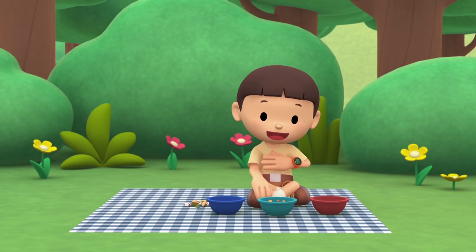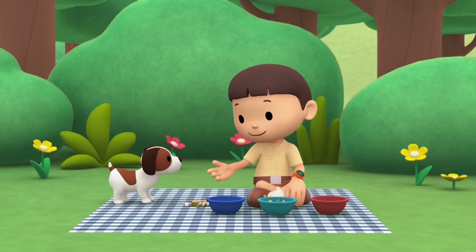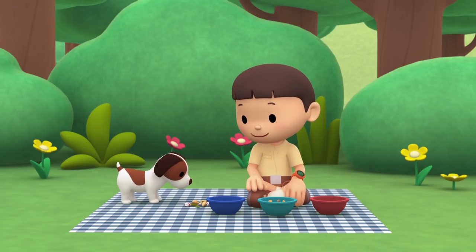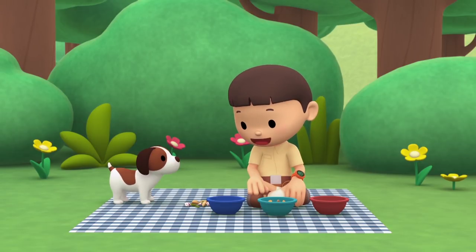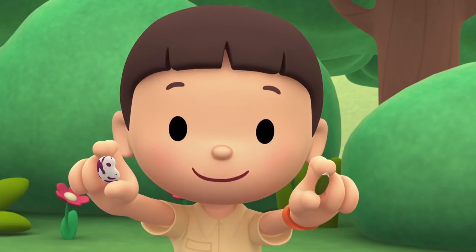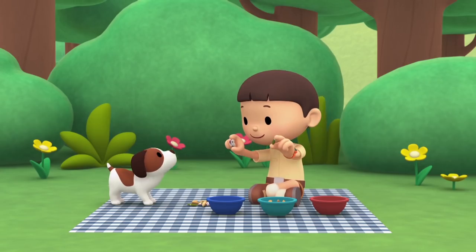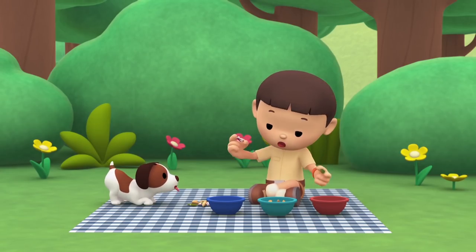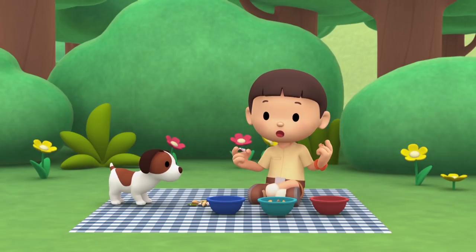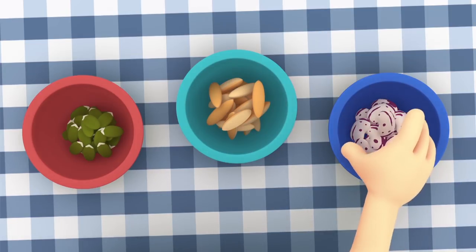Hi, everybody. My name is Leo. I am a junior ranger. And this is my puppy, Hero. Oh, this is my collection of seeds. Seeds come from plants, and they make the same plants. Seeds come in many different shapes, colors, and sizes. I want to sort all of them into these bowls. The small ones go here, the long ones go here, and the big ones go into the last bowl.